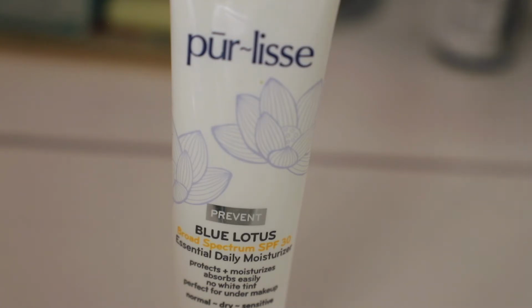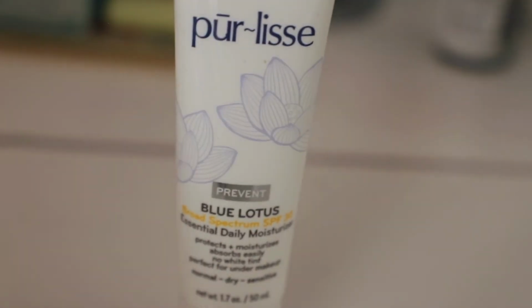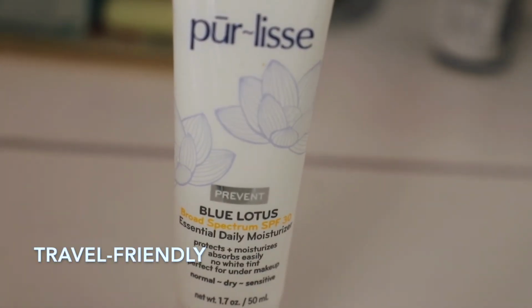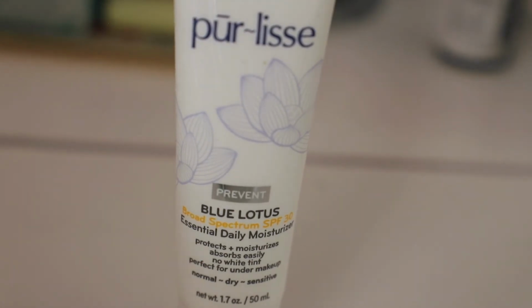And then at the bottom, it's recommended for normal, dry, and sensitive skin, if you can see. This particular size as well is a good kind of travel size. It's a 1.7 ounce or a 50 milliliter container, which is kind of important to just know your numbers.